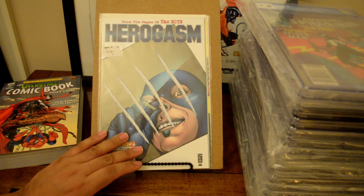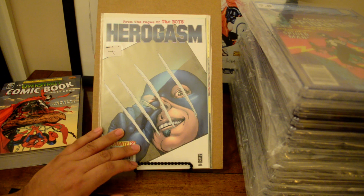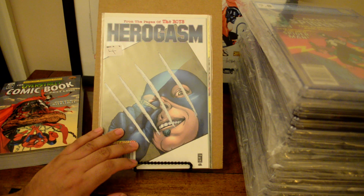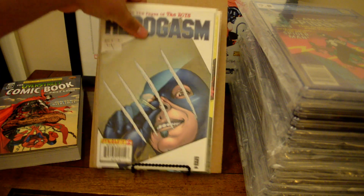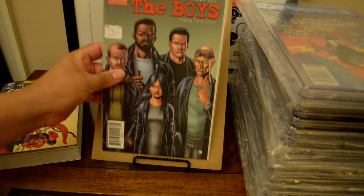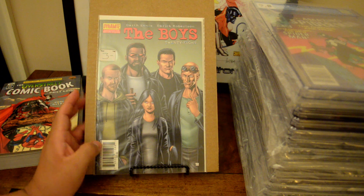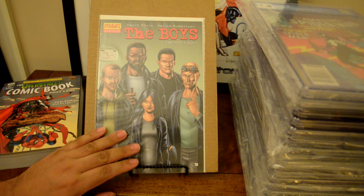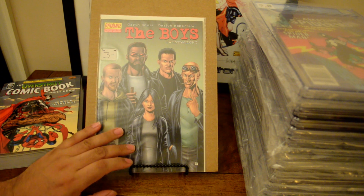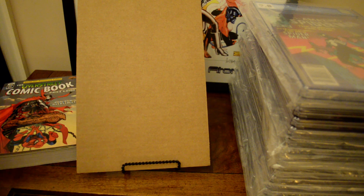So it's a 1 through 6 mini series. If you can find it, number 1 of course is the money book that has a couple first appearances. This is number 2. So I'm gonna try to see if I can get the set. You never know, but I'm definitely gonna try to get the set. Picking up anything Boys to try to get a set. This is Boys 28. There was a cover A and a cover B for this, so this is cover B. So I found that in the 50-cent bin.